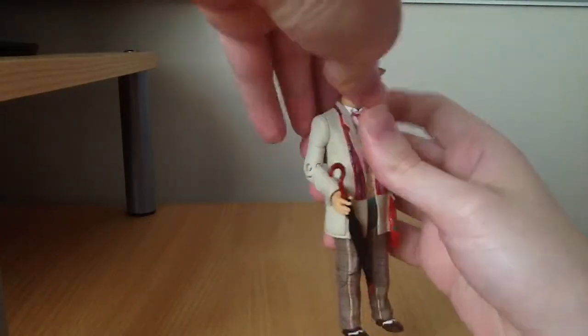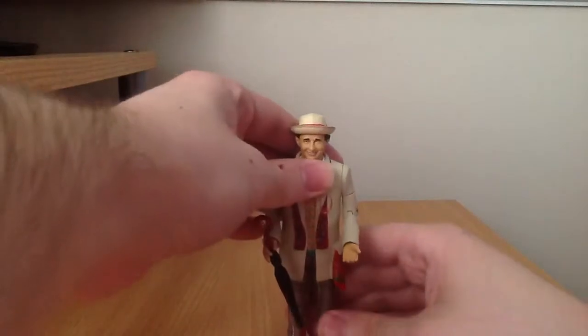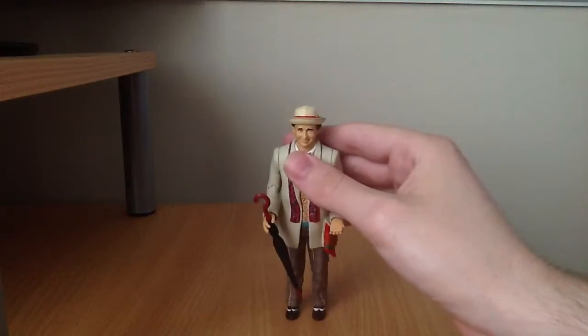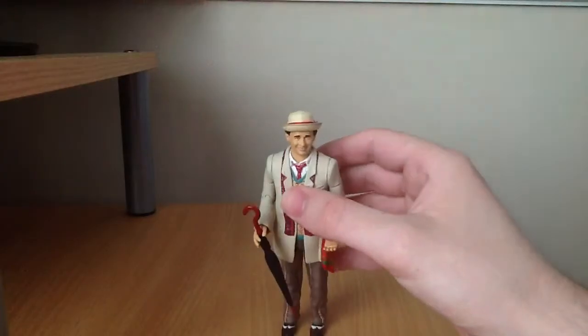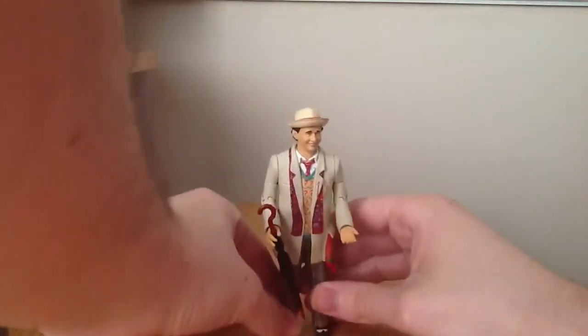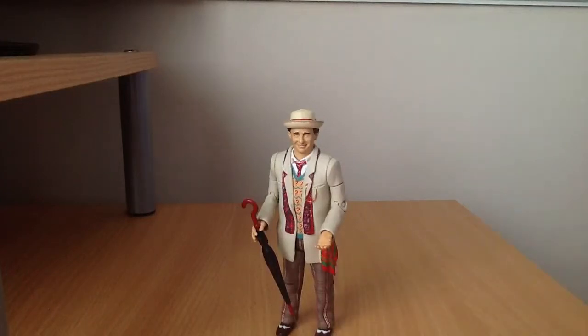Now, the reason this is removable is because they made another head sculpt for Sylvester McCoy, the 7th Doctor, to get two different head sculpts, one solemn and one smiling, just like the 4th Doctor. It's basically the exact same as the 4th Doctor, as he's smiling with a hat on and solemn without the hat on. But I'll go more into that when I take a look at the season 26 variants of this Doctor, as seen in the 11th Doctor's set.